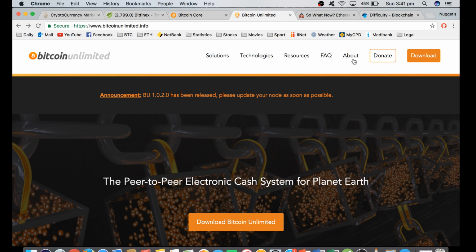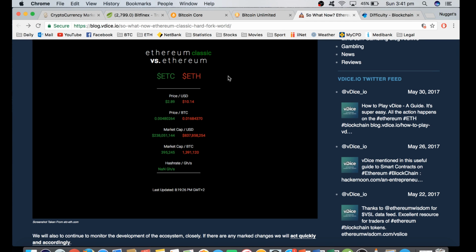So I guess a good example and one way to get your head around this is to use Ethereum as the example, as they've already gone through this process, okay, and they've done a hard fork, and out of that actually came two coins, and this is a possibility for Bitcoin as well. Okay, you might see BTC and a BTU, so basically two Bitcoins.